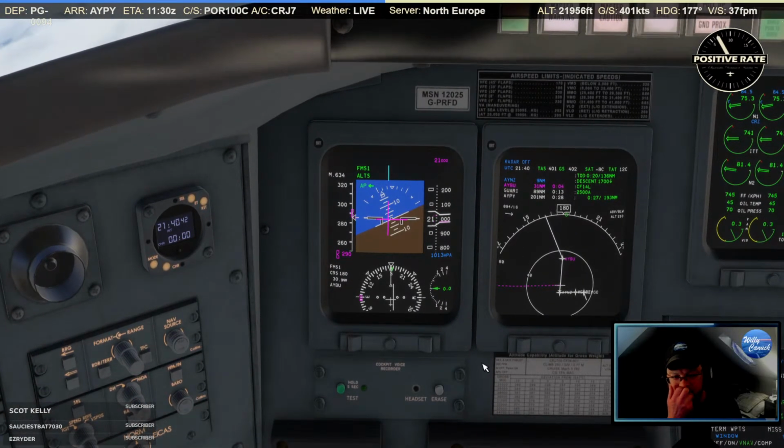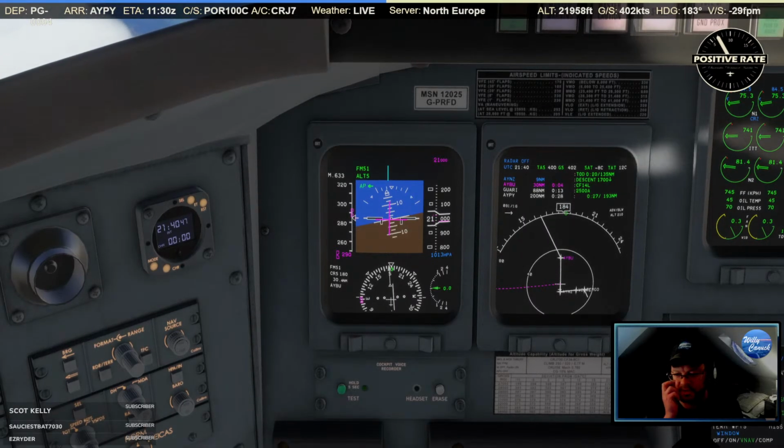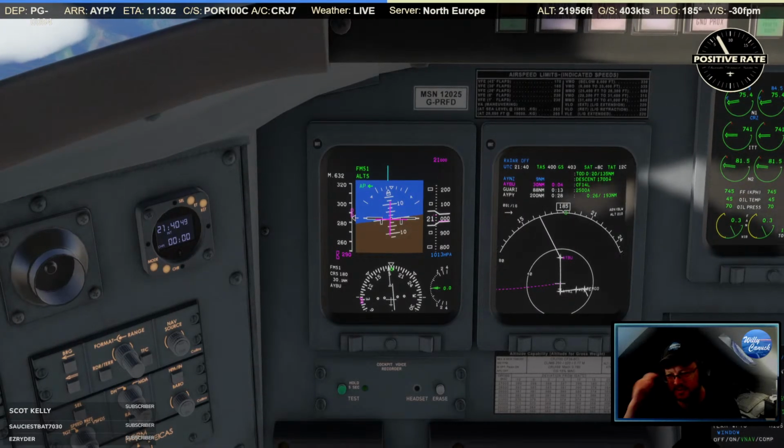Usually 20 degrees this time of year. Yeah, it would be. 10 at night and 0 to 2. Ooh, yeah, that's cold. That's definitely frost weather.